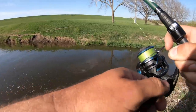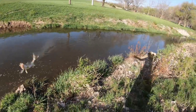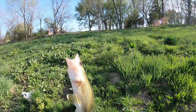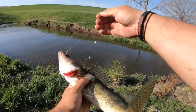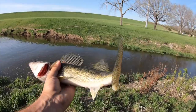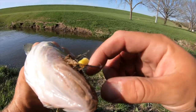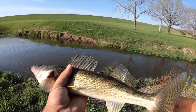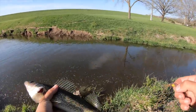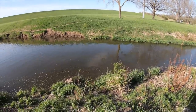Oh God, what do we got here? Yes! Yes! Look at what we got, guys. What you know about that? A freaking walleye! We got a walleye on corn. That is fantastic. Pretty sick too. That's a good eater-sized walleye. I'm gonna throw him back, but look at that. Walleye on corn. That's freaking awesome. Let's get him back in. Not what we're going for or expecting, but so much fun.